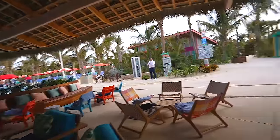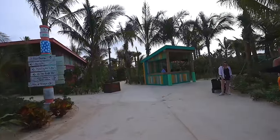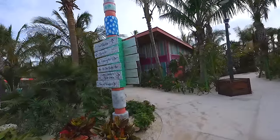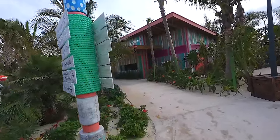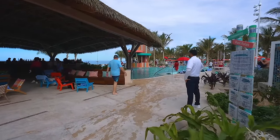I do like that. Now I believe the tram drops you off here. Where we walked in was the walking path, but we saw a lot of people walking this way. This is the tram drop off. They also have towels here, so you don't need to bring any. There's some restrooms over here. Let's go back down here. This is where we're at.